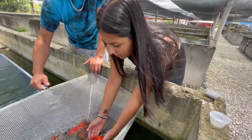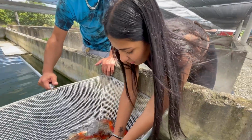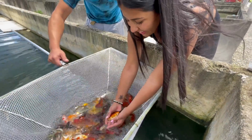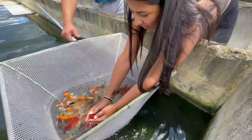It needs to stay in the water. It can't breathe. Yeah, they like water. They can't walk on land like you're saying. You like that one? I don't know. Is it pretty? It's your fish. Yeah, she's horrible about making decisions. Okay.